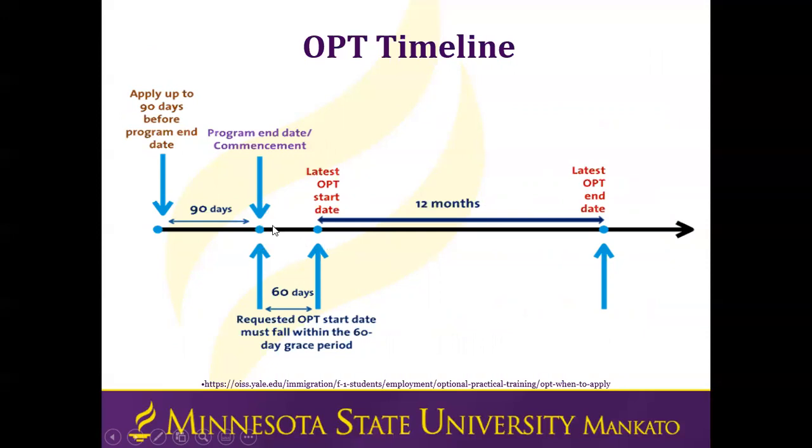So this is December 12th to February 9th. If you can visually picture those dates, that's the 60-day time frame. And then whatever you get approved for, let's say that you want January 15th, 2021, and you do get that date, then it's up to the 12 months that the OPT would last.